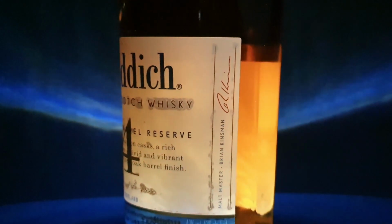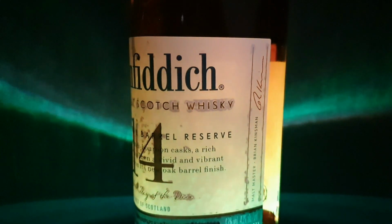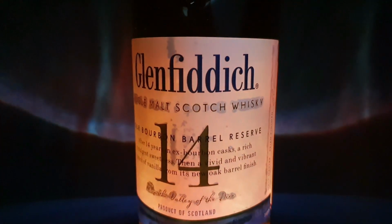It's actually sort of going a little bit against what I generally like, but as I said, it just popped up on my radar. Glenfiddich has never done anything to offend me in the past, so I thought I'd give it a go. Let's give it a go then. Absolutely nothing to shock here.